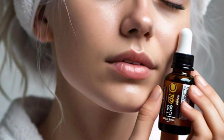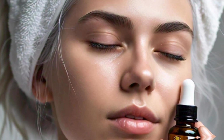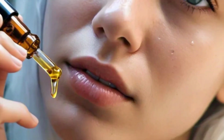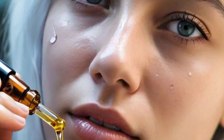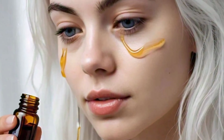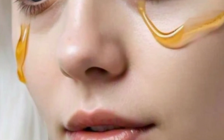Its anti-inflammatory properties make it a great option for soothing the skin and reducing under-eye bags. Additionally, its natural moisturizing qualities help lock in hydration, smoothing out fine lines and lightening dark circles over time. To use castor oil in this way, spray a small amount onto a cotton swab or your fingertip and gently dab it under your eyes, starting from the inner corner and moving outward. The key here is to use a light touch, as the skin in this area is very sensitive.